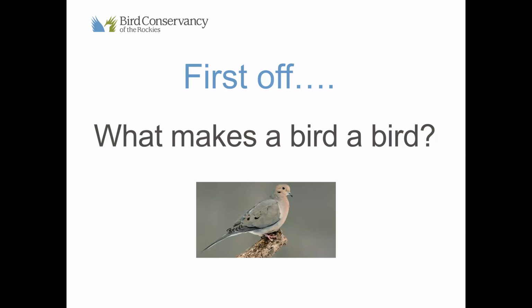So first off, I want you to type into the chat window, what makes a bird a bird? What characteristics or adaptations are specific to birds that make them a bird? So type into the chat window, what makes a bird a bird?